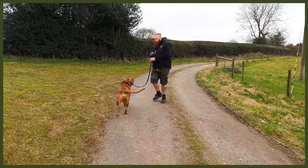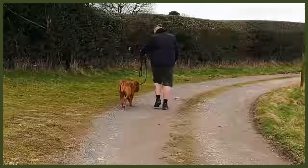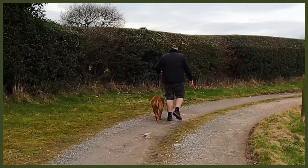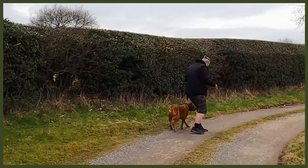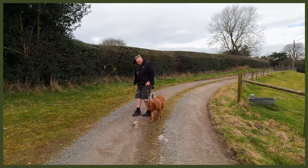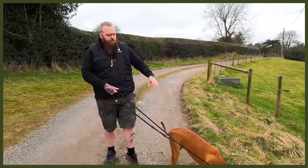Beautiful, good. And look at this, lovely, look at the difference. So if he pulls out, yes, good. Let's go. And look at that, look how in tune that movement was. Let's go. Beautiful. This isn't a dog that's in pain.